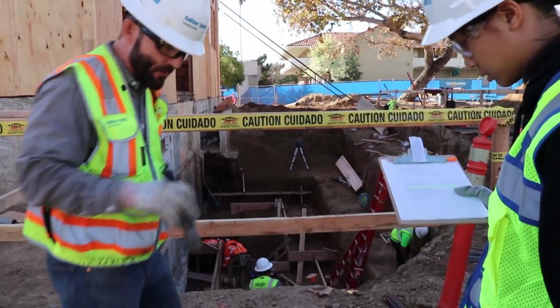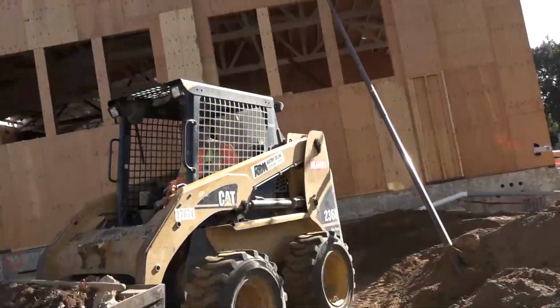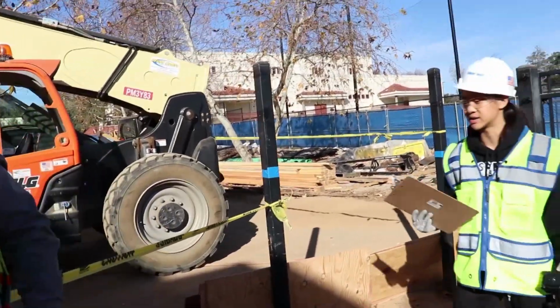See all this steel that this gentleman is measuring out right here? All of this steel is going to go down in the pit and be poured in with the pit footings. So, before we heard you guys are ending in August, are you guys still on track for that?